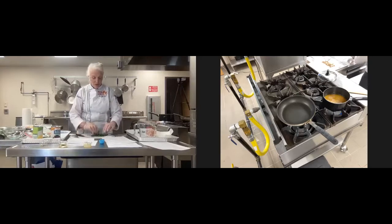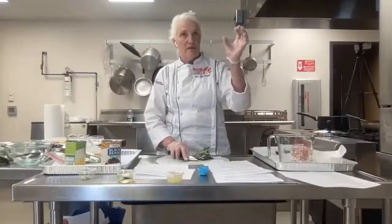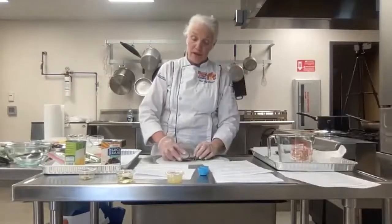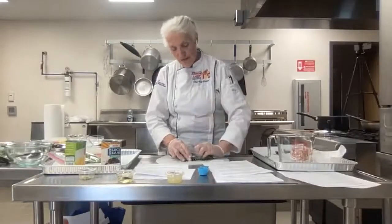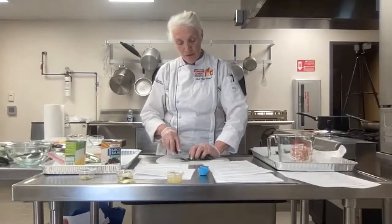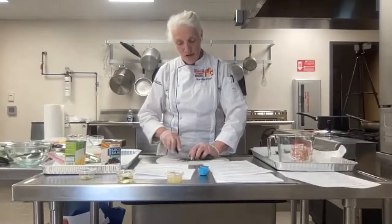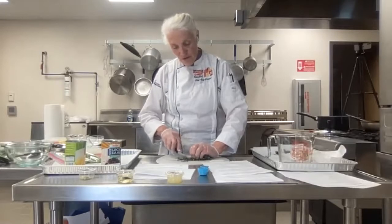So, okay, now we've got our leaves all laid on top of one another. We're going to roll them in kind of a little cigar, like so. I'm going to start at one end, like this. Take your fingers of the left hand, or if you're right-handed, use your left hand. If you're left-handed, use your right hand. So make a claw. Place your claw down on top of the leaves, holding them firmly to the cutting board, and just start slicing across those stems. As you move closer to your fingers, make your claw a little tighter.